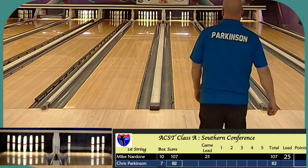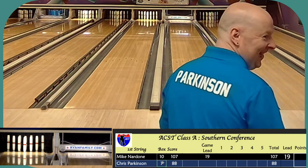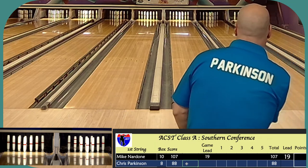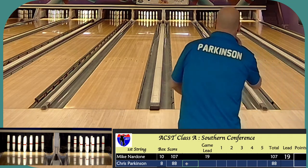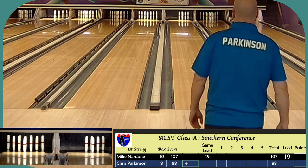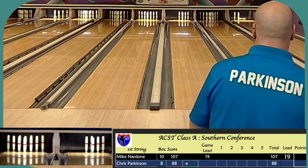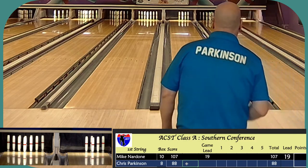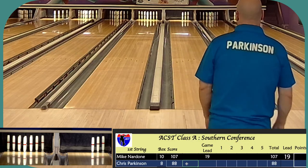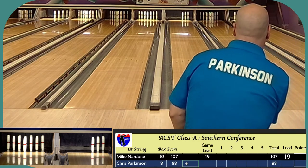Uh-oh, chopped that one for a 6, so 88 through 8. All right, so now all of a sudden, he needs 19 to tie, 20 to win with 2 to go. A mark obviously would probably be what he's really thinking about. That one, a crossover from the right, a little thin, has the hay bale on the right. The 3 and the 5 pin out in front. He wants just left of the 3 pin. Okay, so he needs at least two of these. Otherwise, he's forced to mark in the 10th.